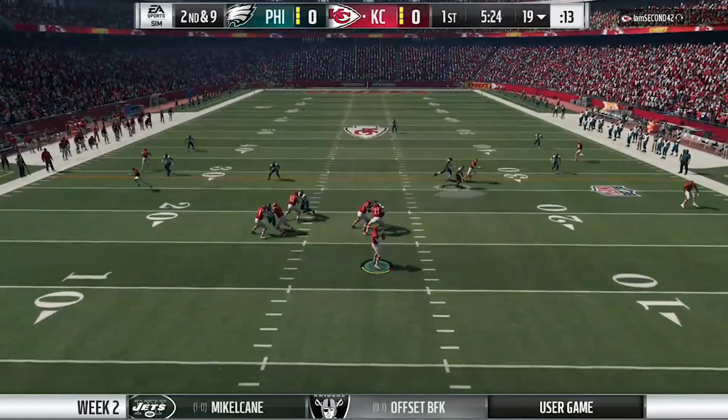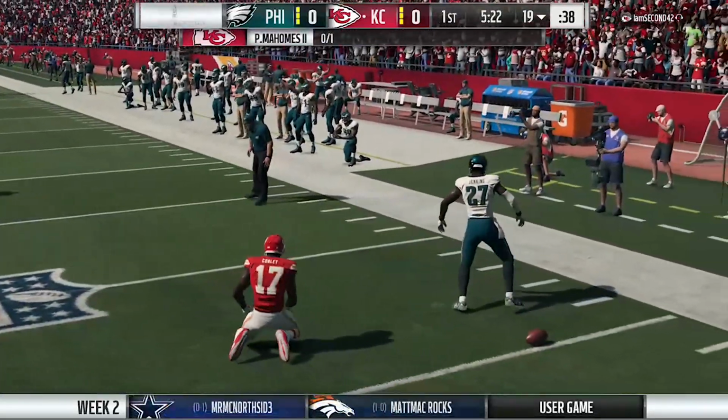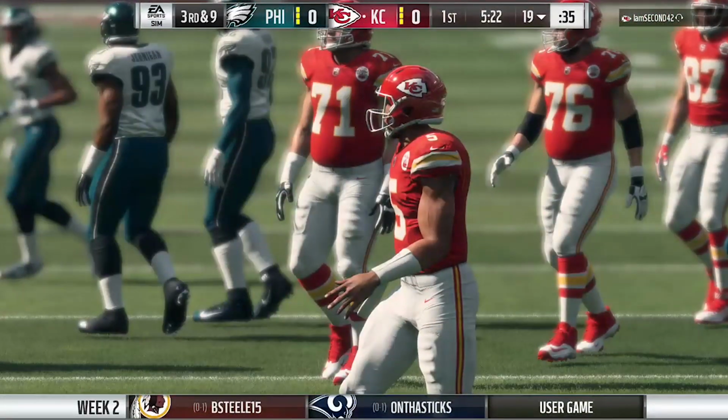From the gun, it's Mahomes. And the hit, nice hit. God, hang on to the ball. This can make it easy for you. They're a physical group, but we just saw it there on that play.